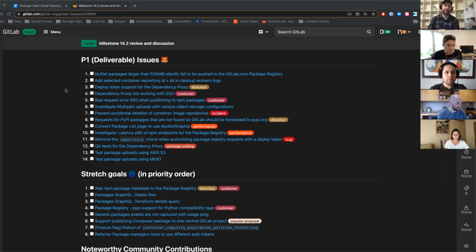It's a popular customer issue, which is related to the one below it, where dependency proxy is not working with single sign-on. Steve, you mentioned that this one might be resolved by the previous one, but we're not sure yet. So I just wanted to make sure we called both out because item 4 here is a popular customer issue, has a lot of upvotes and customer interest.